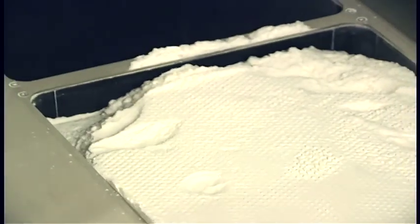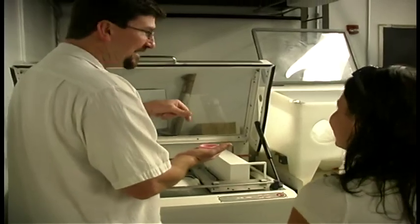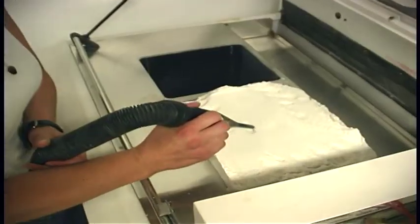In the Haas lab, we have a rapid prototyper machine, and it's used to quickly make things out of this clay powder. So basically, you don't have to waste time making an aluminum part that doesn't fit and doesn't work. You can make this little model and make sure it's exactly what you wanted it to be. Print a layer, move down, print a layer, move down until the entire part is finished.